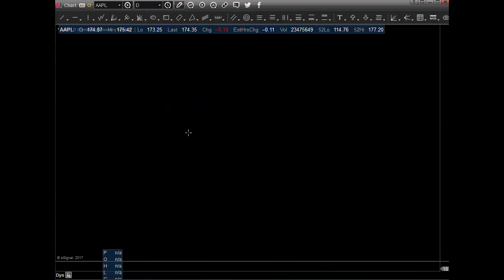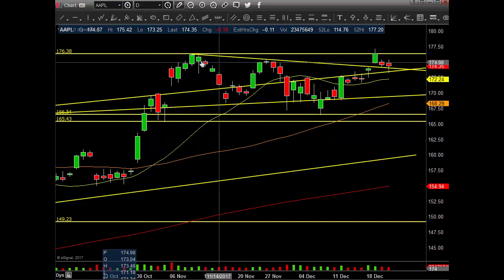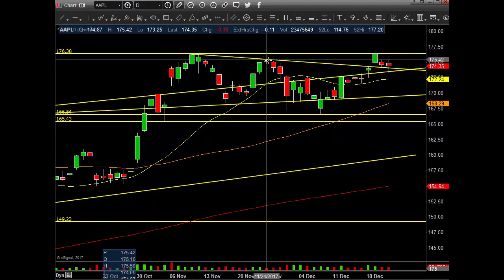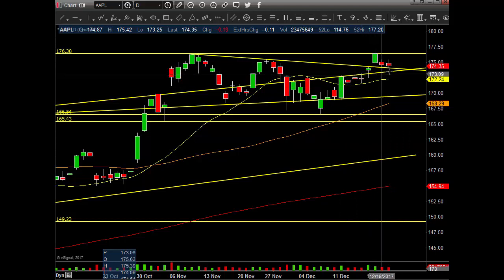I'll show you on the daily right now. This is the next trend line. This is a short-term daily chart. Again, a little choppy here. We came in, made the high, came back, made a little bit of a lower high, and then you had the trend line here. It was like, okay, let's see if it can consolidate on this up move. It did for 4 days. I'd like to see 6, 7, 8, maybe 9, 10, and then the pop.